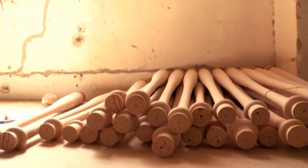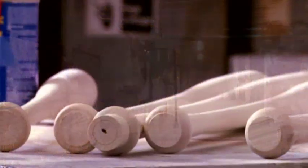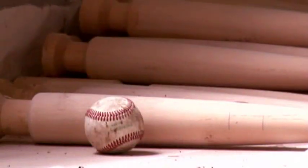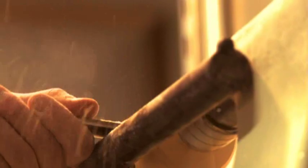Louisville Slugger has been the industry's unofficial king of swing, a company with 125 years of experience and a roster of the game's best hitters. Chandler hasn't even been around for 3 years, but already they're carving out a niche.